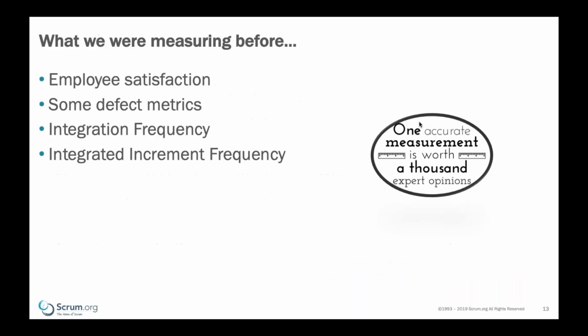Okay. And so we were measuring employee satisfaction before. I'm not saying that we don't value that anymore. We definitely had some defect metrics.